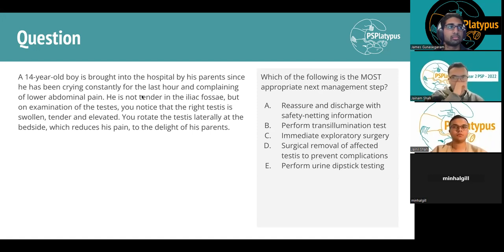any signs of ischemia. You may also consider orchidopexy or something like that to fix this testis, just in case this person has risk factors or abnormal anatomy that might be making it such that they're going to be more prone to this in the future.